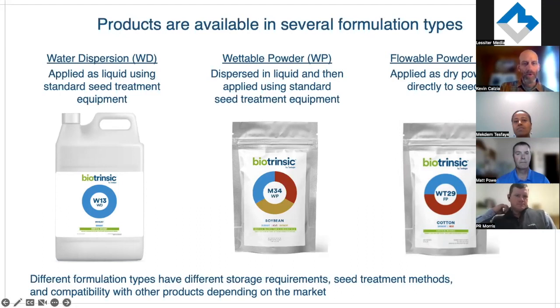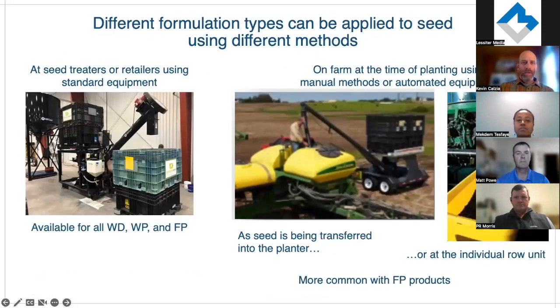So again, multiple product types, depending upon the type of microbe. Each of those product types have different storage requirements, different ways that are applied to the seed, and ultimately, deliver different types of characteristics and benefits to the plant. So as I mentioned with each of those product types, all 3 types of products can be applied using standard seed treatment equipment at a retailer. So that is one approach that they can all be applied through.